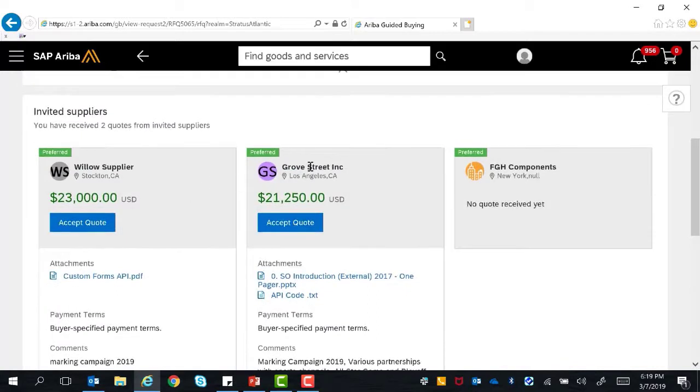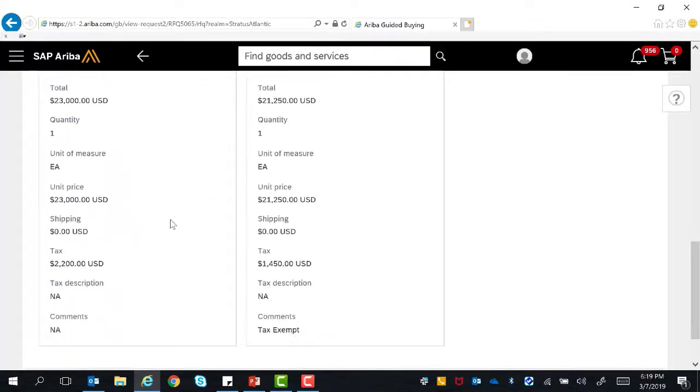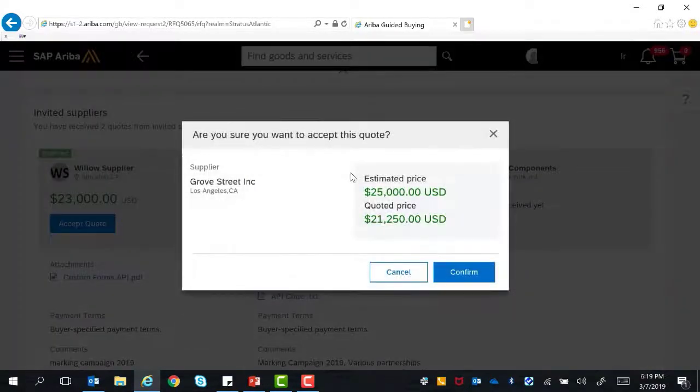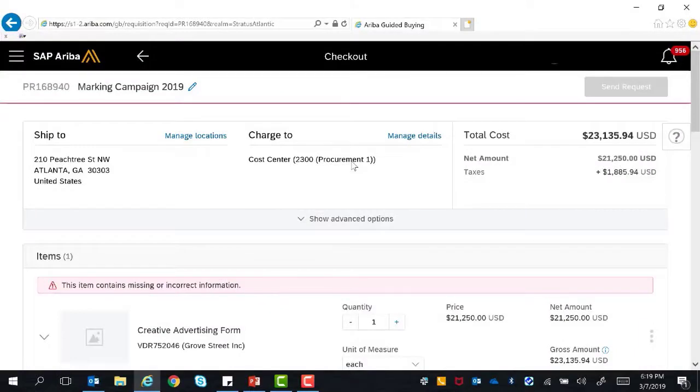Right now, Grove Street supplier has the cheaper price. They also provided a little bit more documentation. I'm looking through the details. Everything looks great to me. So I'm going to select as an end user Grove Street Incorporated. It says, are you sure you want to accept this quote for Grove Street? And I'm going to say yes. So now I accepted the quote from Grove Street.